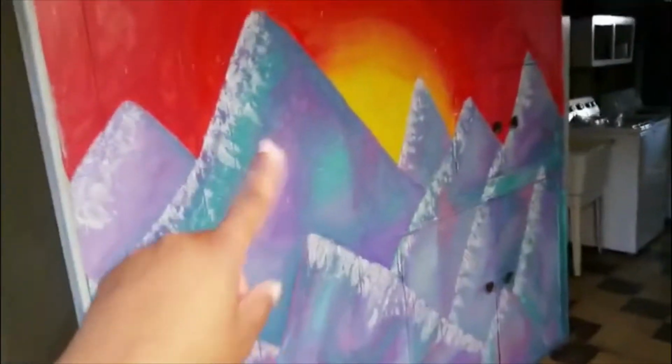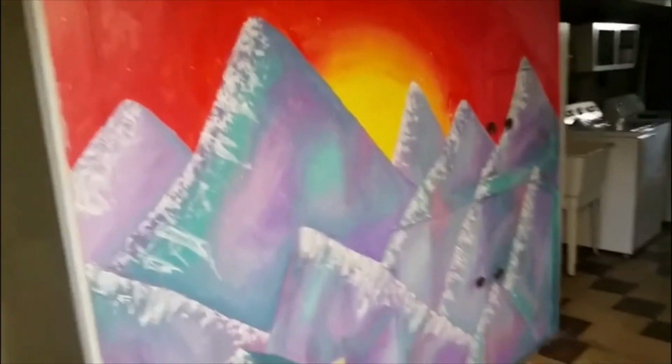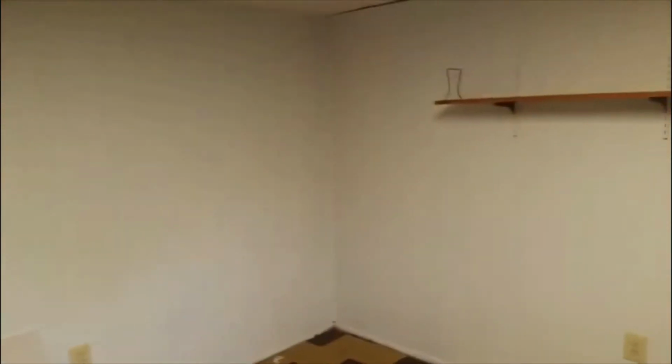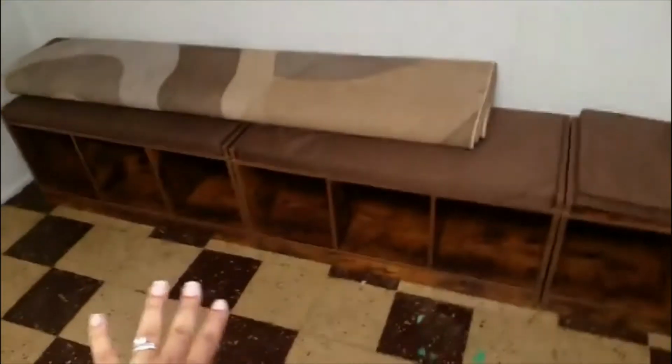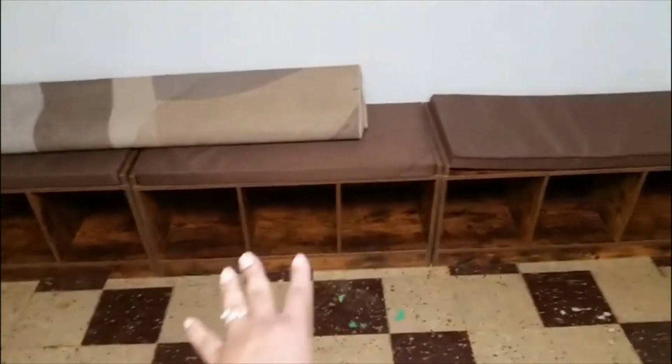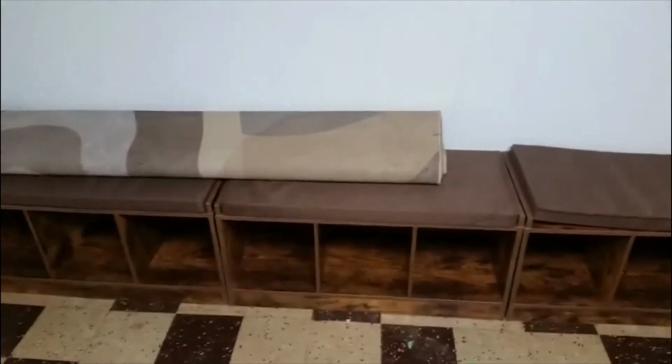So the seller's daughter was really artistic, so she put this on the wall. We're going to paint this white along with the wall because the walls are like a light blue. But we're going to paint all of that. I'm actually thinking of painting this too because I really do think this is nice. If we paint it, maybe put some baskets in there. I think it will be a nice seating area.